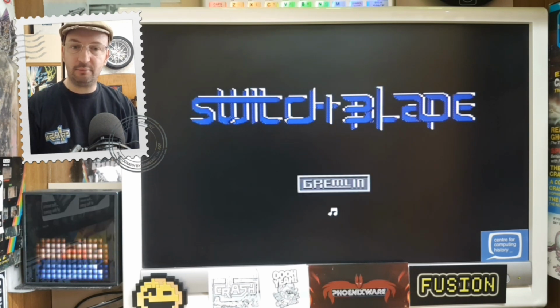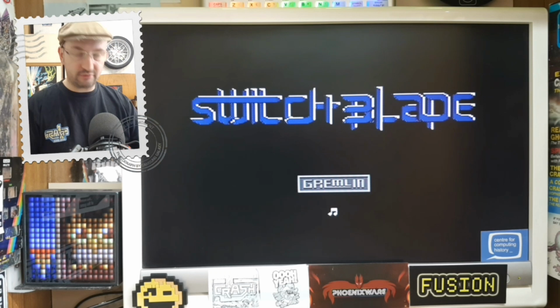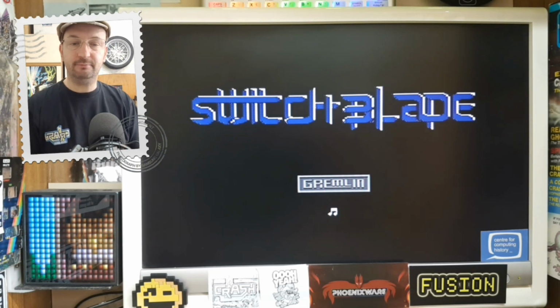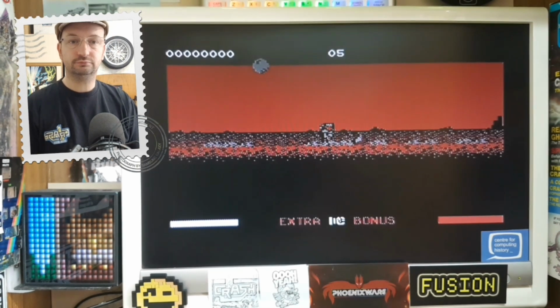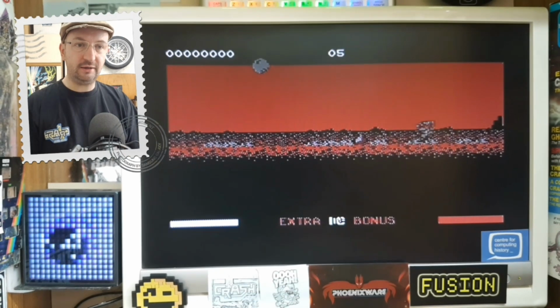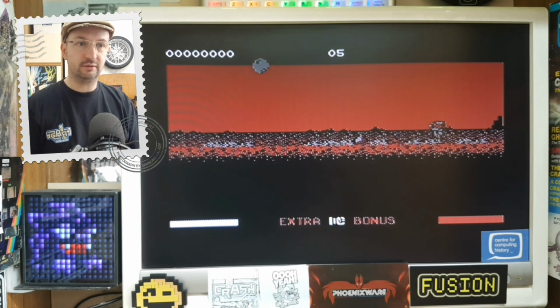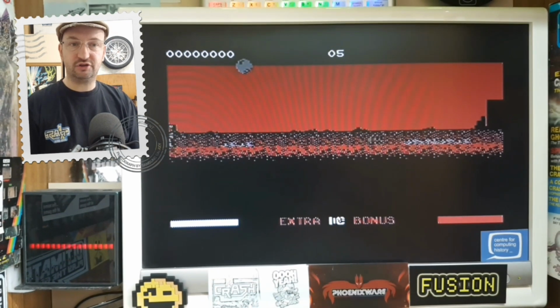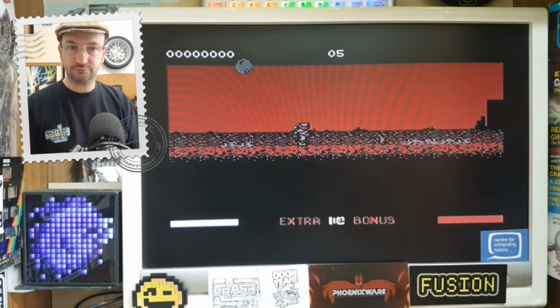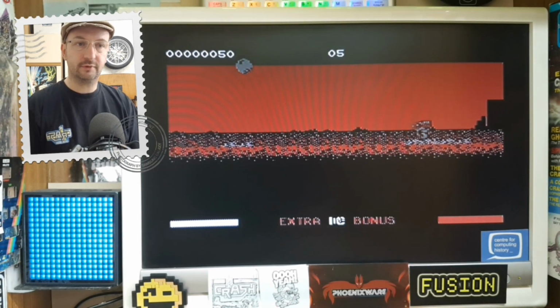So we've got the SID sound playing in this one. Also, Gremlin Graphics have done both versions of the game. Oh, the sprites are still blockier. Oh, I like his jump now. Oh, there. A bit more colourful than just a monotone. Gotcha.